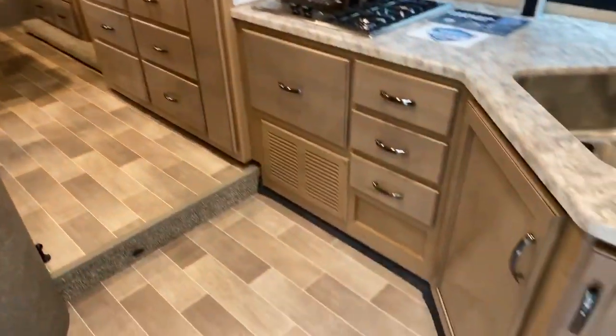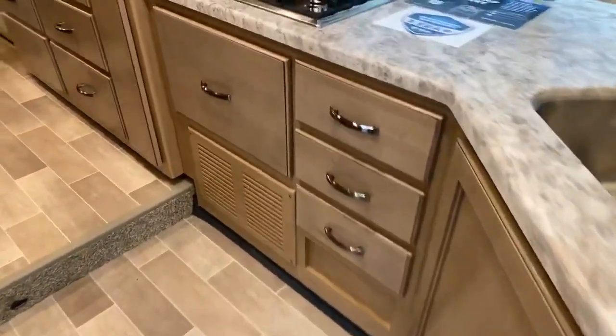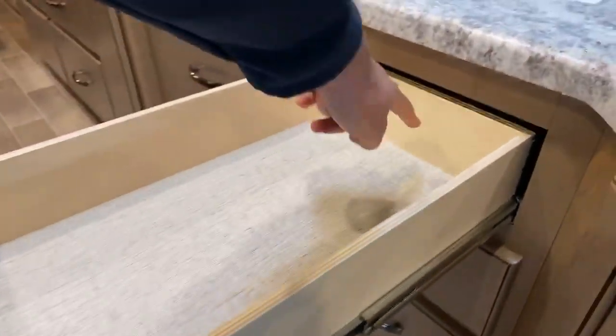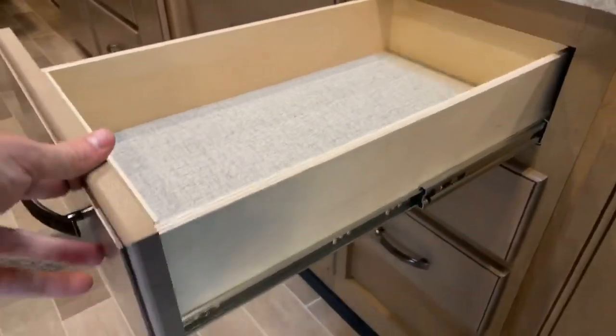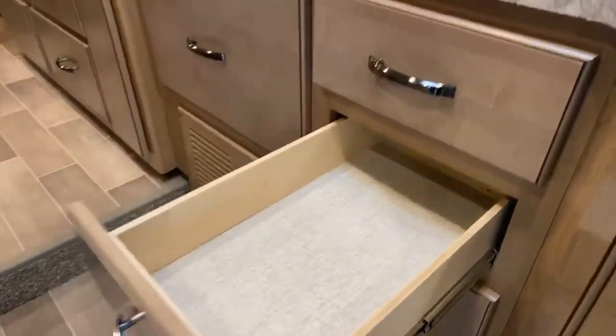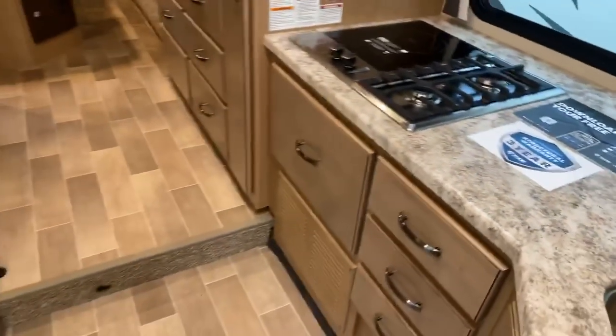Plenty of drawers and storage space here in the kitchen. Let me just open up a couple here. Full depth drawers too. Notice how deep those are, and you can get to the full depth by how the rollers are on this. So you're not digging your hand down in there trying to get whatever's stuck in the back of the drawer if you've had some cheaper drawers in the past.